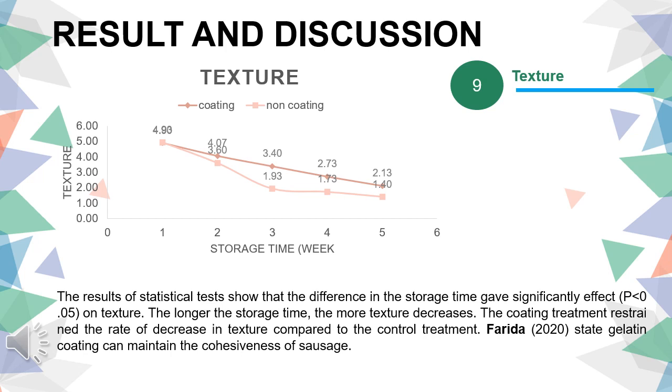The ninth parameter was texture. The results of statistical tests showed that the difference in storage time had a significant effect on texture. The longer the storage time, the more texture decreased. The coating treatment restrained the rate of decrease in texture compared to the control treatment. Farida 2020 stated that gelatin coating can maintain the cohesiveness of sausage.